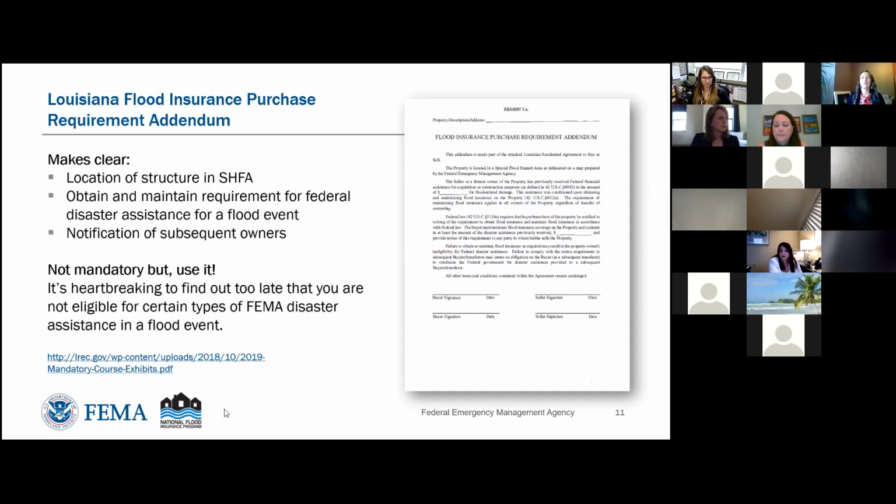If you know, the flood maps do change. So potentially a structure could be mapped into the high risk flood area for one flood event, and it could have this obtain and maintain requirement. But a couple years later, the maps could have changed and this home could now be mapped into a lower risk flood zone, like a shaded zone X or a zone X. If that owner goes to apply for FEMA disaster assistance, they will look at that address, see which flood zone it's in, and that obtain and maintain requirement would not be required on those homes that are now not in the high risk area. I just want to make sure everyone understands that.